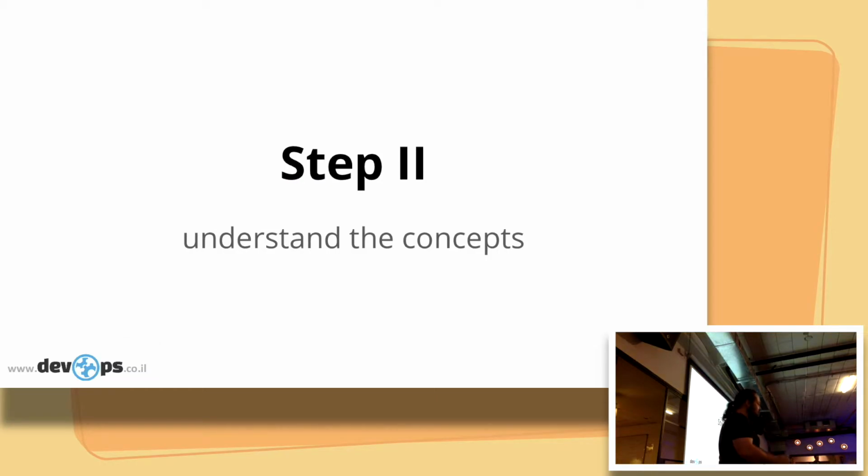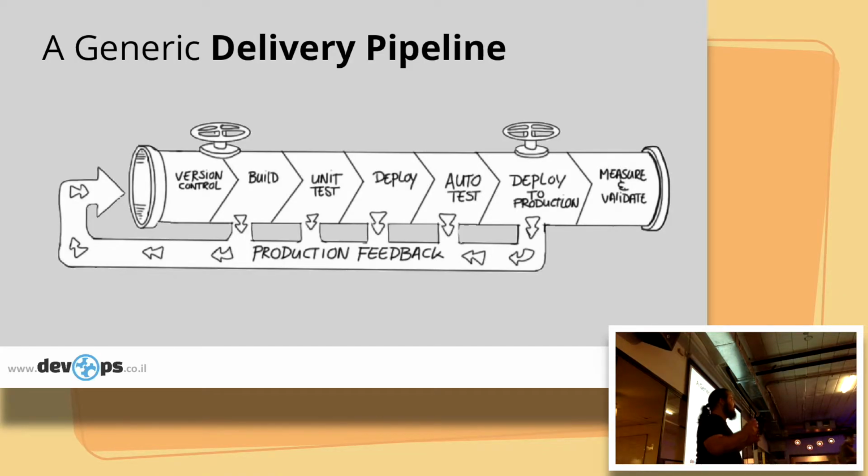Step two. Let's understand what we are talking about when we're talking about continuous delivery. The basic general principle of continuous delivery is creating a pipeline. The pipeline starts with team members who are using version control to commit their code. Then there's something that builds the code, preferably some automatic way to unit test and deploy, and eventually decide that this is a good build and it should go to production. And we talk about the last bit at the end.